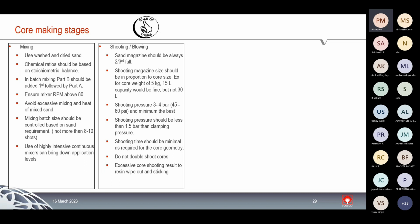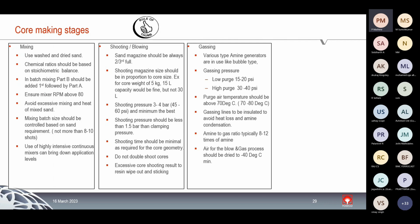Shooting time should be as minimal as possible and as required for the geometry. You should not double shoot any cores, and excessive core shooting will give you wipe off.